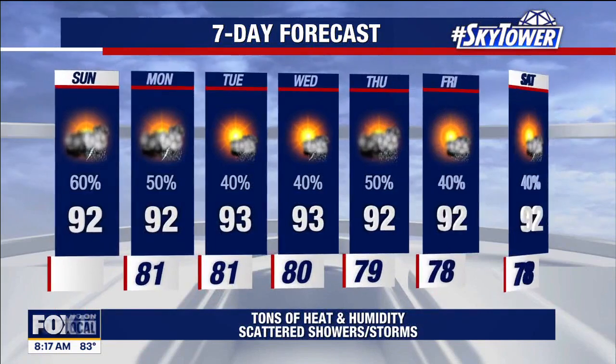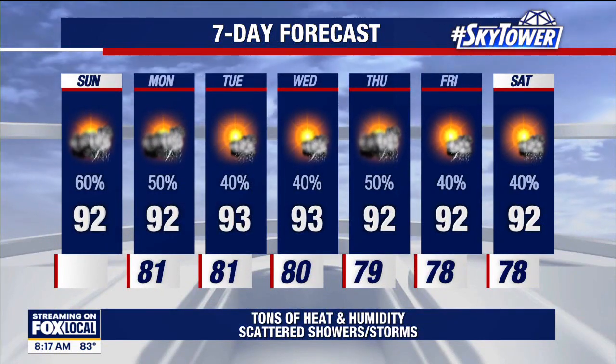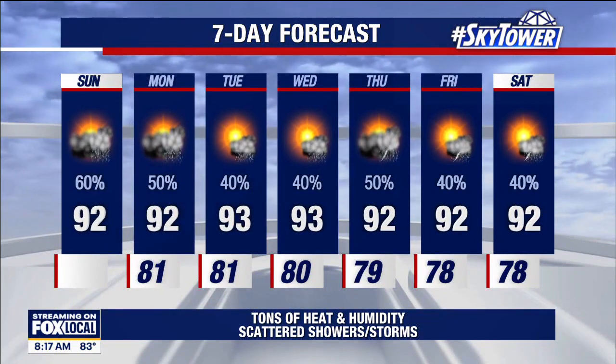Here's a look at your 7-day forecast. Low 90s each day, and daily rain chances about 40 to 50% each day in the week ahead.